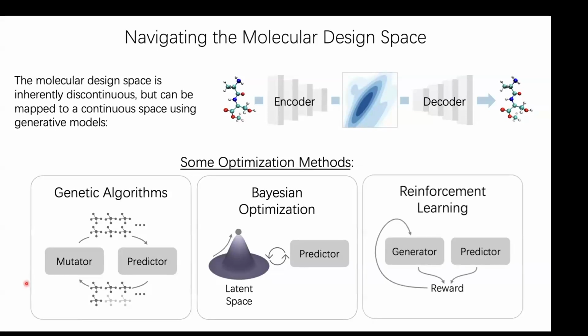A third optimization method, which is also pretty common, is reinforcement learning. I alluded to this being used particularly with the reaction-based generative models. This is where we have some sort of methodology that's going to generate new molecules. We have some sort of predictor that tells us whether those molecules are good. We get a reward, and we use that to update our generator.